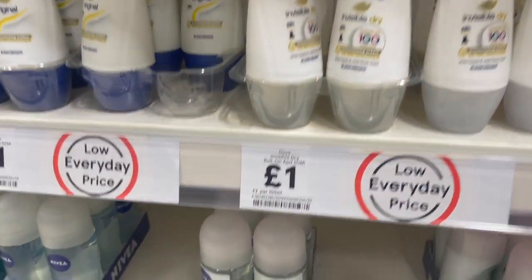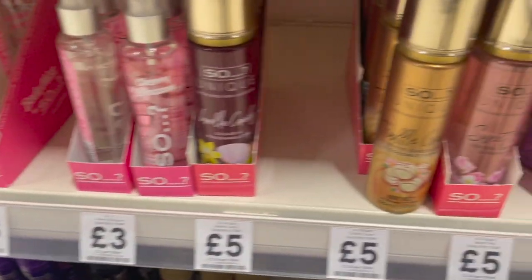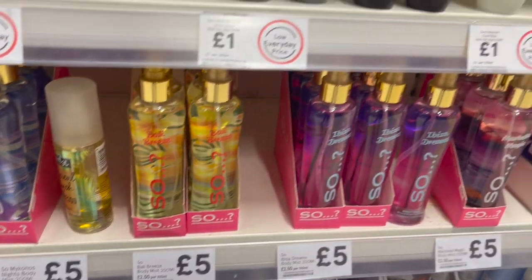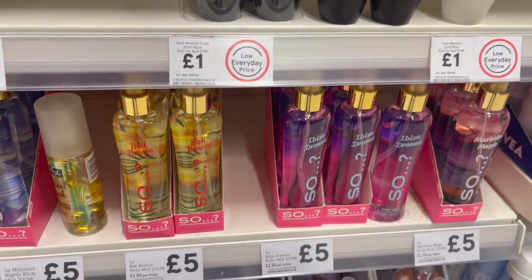I'm actually looking for, so look at the soap, different ones for £5. I'm so not buying. I bought it the last time for £3, the big size. I don't know why they are £5 now.